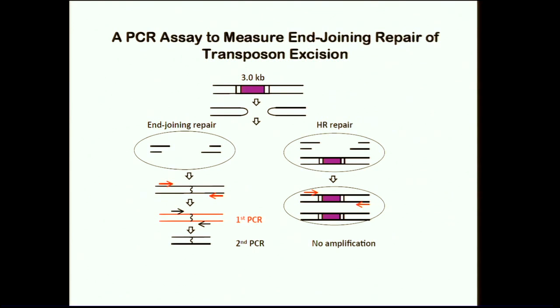In our experiments, we're doing a PCR-based assay to look at the frequency of transposon excision. It's important to realize that after you excise, if you only excise for one chromosome and the other chromosome in the cell has the transposon, homologous recombination would just copy that information. You won't get excision. But if you do end joining, you'll bring these two ends together without the transposon. Now this is smaller by the size of the transposon, so you can use different PCR reactions to amplify the excision event that won't amplify the homologous recombination event.